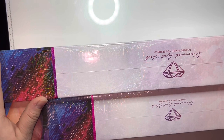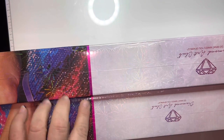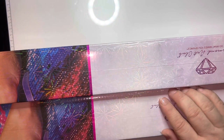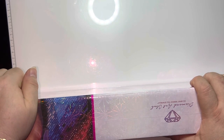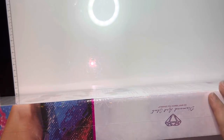As you see here, I have two diamond paintings, and both are round, right? So let's just start with the small one, and then we do the big one. I hope everybody's doing great. I need to do this today because then Friday comes and I come home dead tired. So what do we have here?